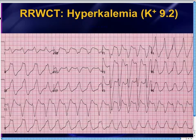Here's another. This is a regular, really wide complex tachycardia, and I'm giving you the answer right up front. This patient's hyperkalemic to 9.2. Unfortunately, the physicians taking care of this patient didn't know that the potassium was 9.2. What they saw was this fairly regular, really wide complex tachycardia. Now, in all fairness, it's not completely monomorphic going all the way across, but traditional teaching, when you see something that's wide complex tachycardia, you're supposed to think ventricular tachycardia first.